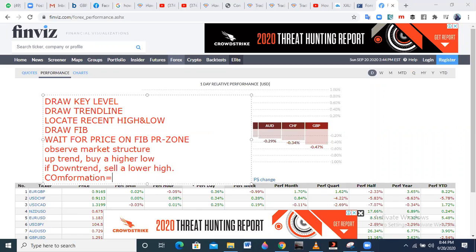Now that's my own. It doesn't have to be your own. Confirmation, engulfing candle. That's just my own confirmation. There are a few other ones you can use, but that's what has been working for me. How do I spell engulfing again?